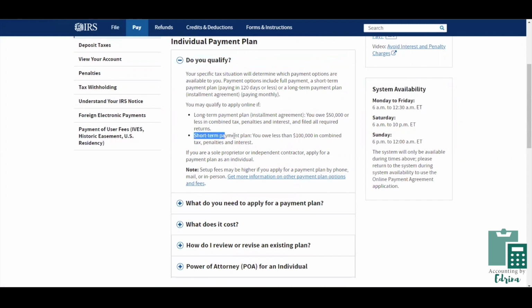The first type of payment plan that the IRS offers is a short-term payment plan for those who owe less than $100,000 combined in tax penalties and interest. The second type of payment plan is the long-term payment plan, which is the installment agreement if you owe $50,000 or less in combined tax penalties and interest. I know that sounds confusing, so let's go through this a little bit more in detail.